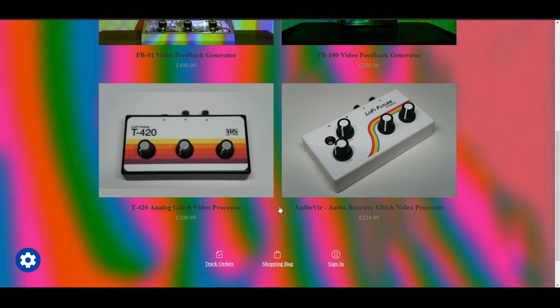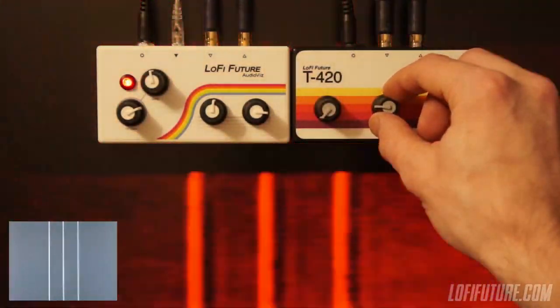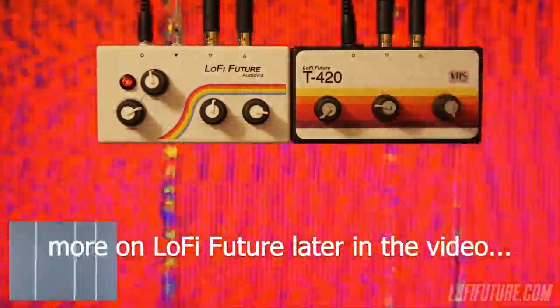He's also got a few glitch processors, which are actually original circuits he built from scratch. These are the T420 and AudioViz, so those are definitely worth checking out there.